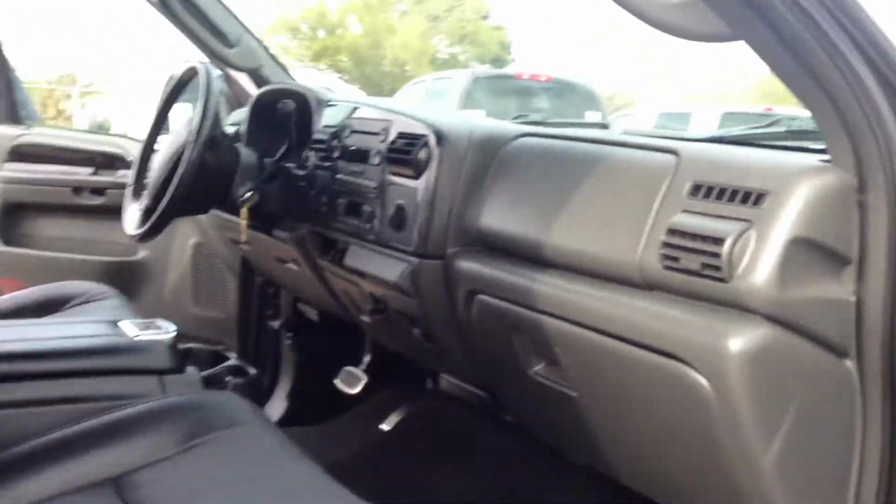Little discoloration. That's not a tear in it. That just needs a little... You know what? I'll just take a Sharpie to that. Take a Sharpie to that. That would fix that. Really good shape. It's a really pretty truck.